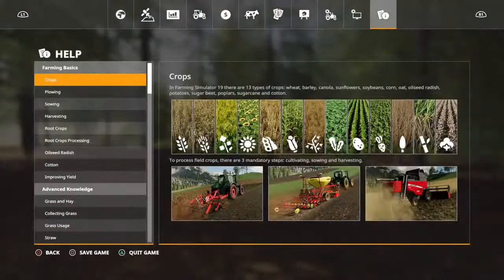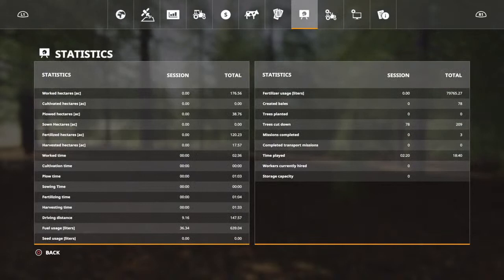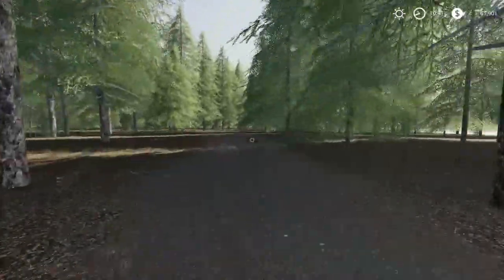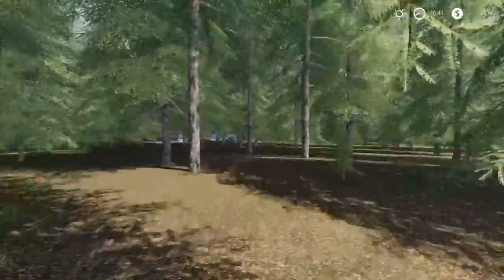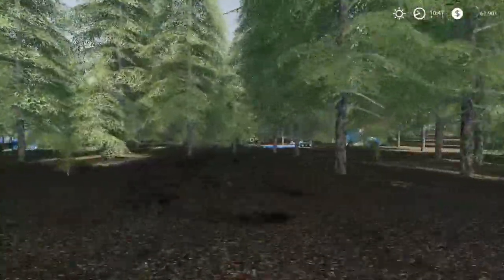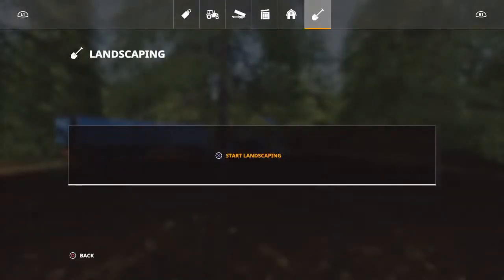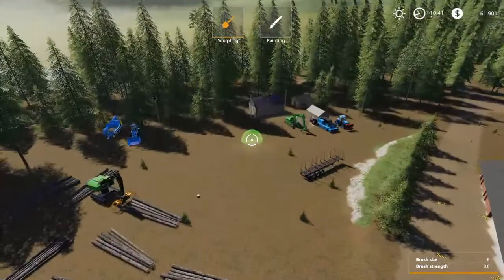I just want to go in here real quick and check to see how many trees we've cut down so far. Trees cut down this session was 78, and total trees so far is 209. I'm trying to get to like 1,000 trees or so, maybe even more, and then start doing reforestation, because I want to grow trees as well. I planted some placeable ones, but I want to actually plant the trees and grow them. So far on Blue Mountain Valley, if you go to plant trees, it says there are too many trees on this map, please cut some down first.